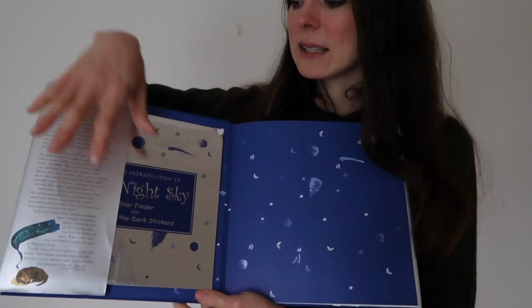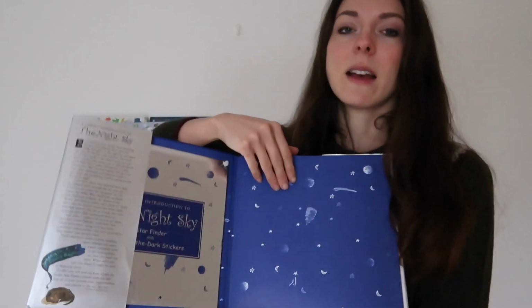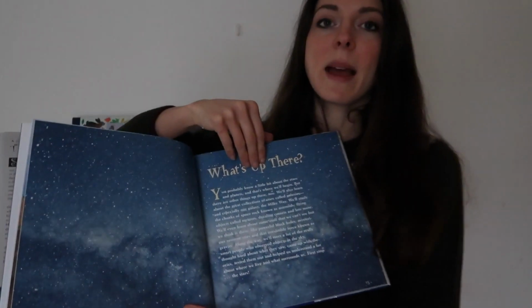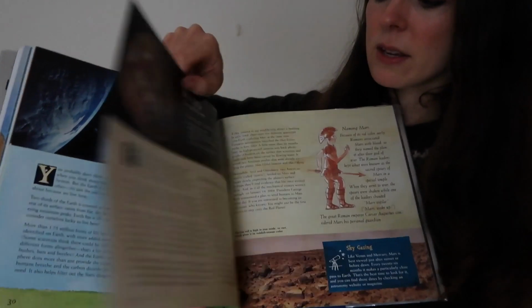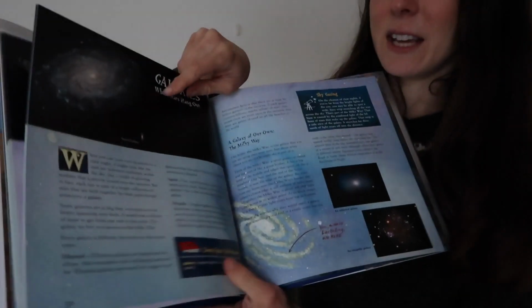It comes with stickers and this amazing, what's it called? Star finder, which is really, really cool. And it has so many facts and projects to do, and it goes through all the different planets. And I think it's just fantastic.